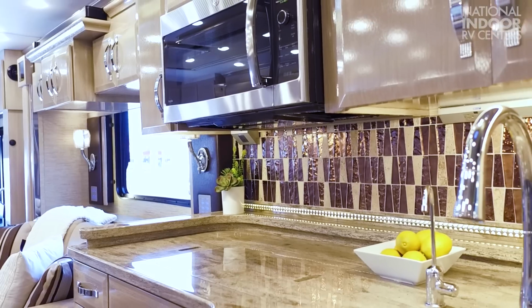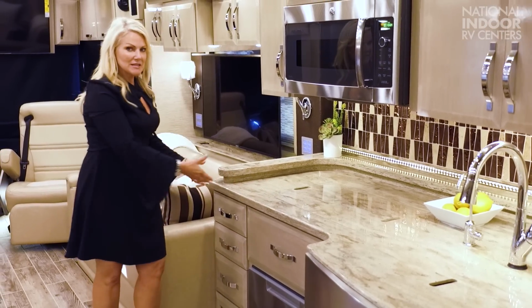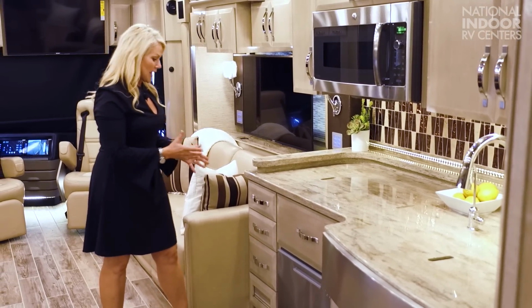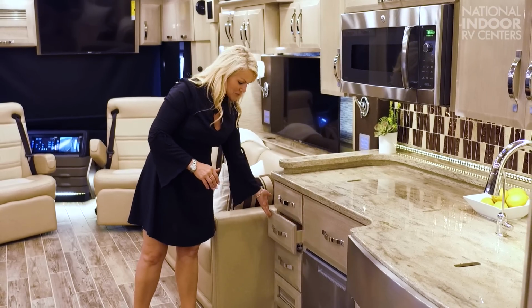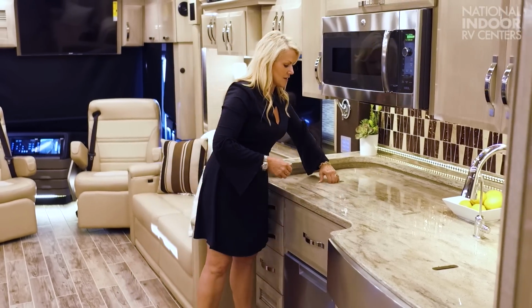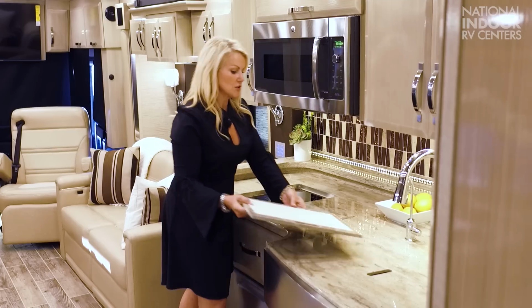Moving on into our kitchen, beautiful solid surface, high polished countertops. And in the 4531, you can also get the extendable countertop here. We didn't have it in this floor plan, but you can add that. And then you've got the nice full extension drawers. And in the King Aire, one of my favorite features is the soft touch close. We have cutting boards on the back side of our recessed induction cooktop.